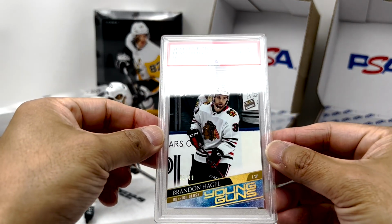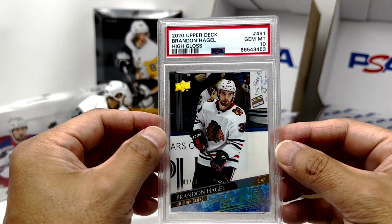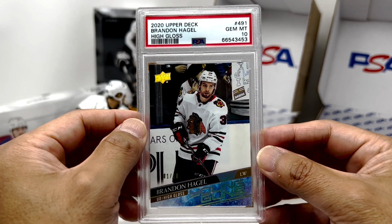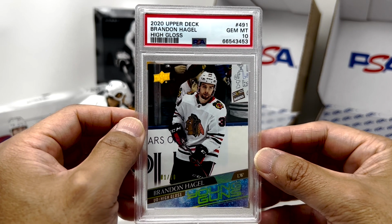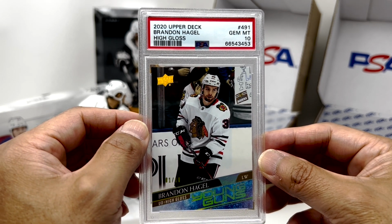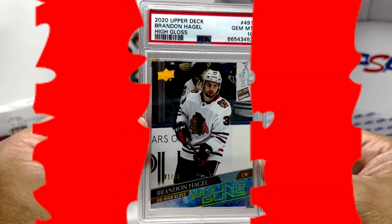Here's another interesting one, Brandon Hagel. This is high gloss, a 1 out of 10. I had this down as a 9, maybe possible 10. For the most part, the corners and edges were clean. It's always hard to tell, and I can't really tell about centering, but I tend to grade, at least my own personal grades, a little bit harsh. Most of the ones I had as 9s came out as 10s, and there's only a couple in here that I put down as 10s that came back less than that. But yeah, happy this came back at 10.